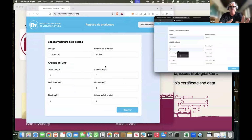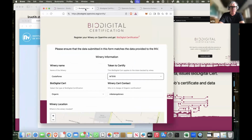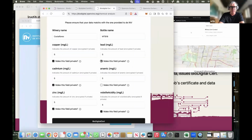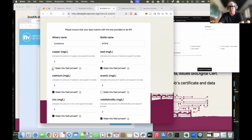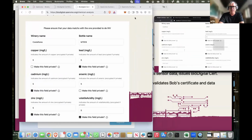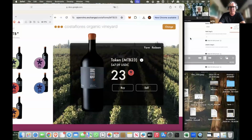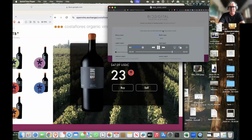So in a sense, to summarize, we have this process where we've created this backend for the National Wine Board. A winery would register here. Then they would come to OpenVino and register the same information. They can decide which of these they want to make private, that we don't actually see, with the fully homomorphic encryption. And after we can compare these two hashes, and this is all completely done on chain, then in the back end, we'll be able to say, is this the same?